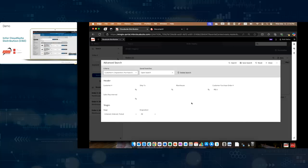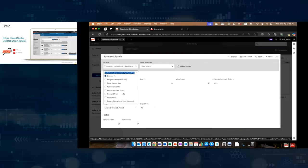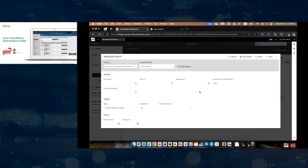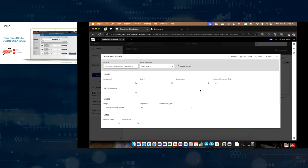Okay? But in this scenario, maybe I do need to turn on additional fields. So let's turn on enter date range, or, I don't know, product, right? Maybe the reference field. I want to search on that field as well. And maybe the transaction type. There's multiple transaction types: sales orders, quotes, returns, counter sales, etc. And again, due to the underlying technology of the browser UI, notice I just changed the user experience to be what I needed it to be in this situation.